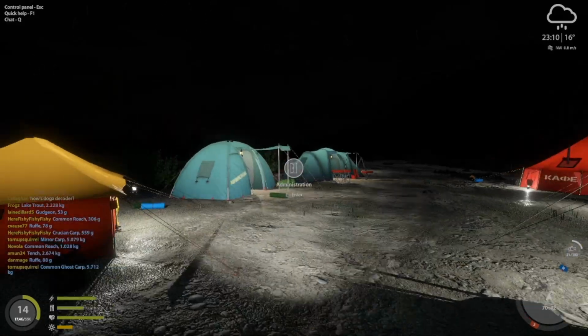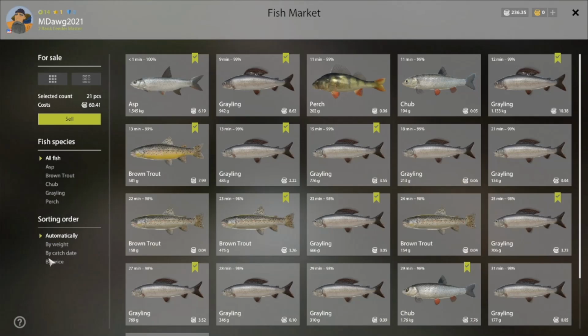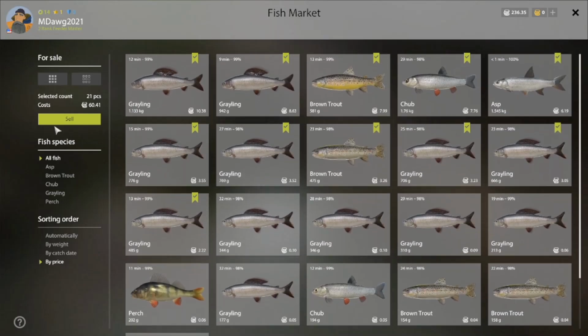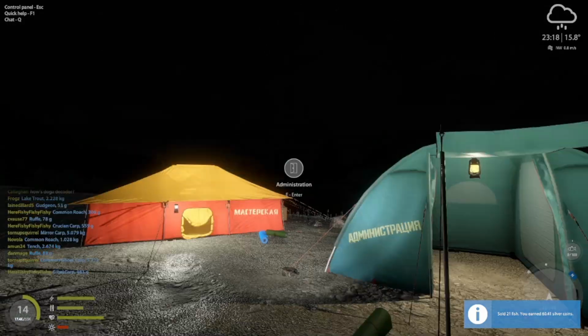But still, nice fish. We got in a decent asp. 6 silver. You know, just again, that's for that size. We'd much rather have that have been a 1.5 to 2 kilo grayling. But either way, it all adds up. There's 60 silver in 21 minutes, right? I mean, that's pretty good. We're up close to 300.